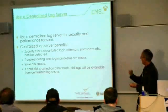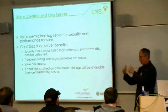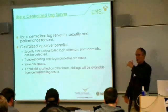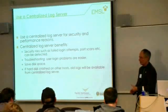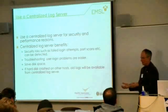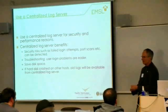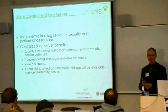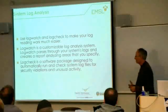For instance, port scans. That kind of information gets logged by each individual machine, but that all funnels into the centralized syslog server. So we can look to see if someone is scanning a whole range of machines or if they're just doing one. It also saves on disk space. There's also the ability, once they're all in the centralized place, to keep them as an archive so that we can go back and look at things from, say, perhaps 6 months to a year ago. System log analysis. Yes, sir.